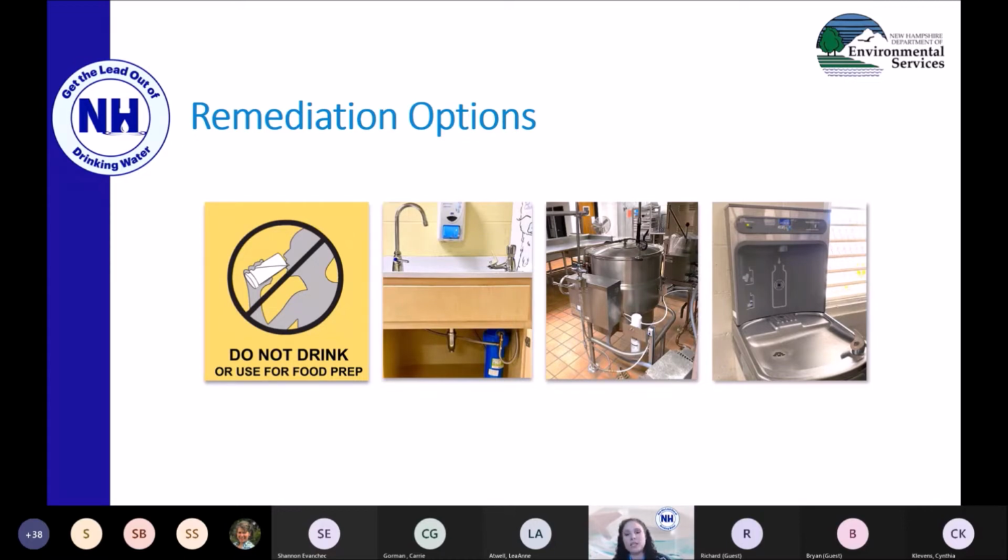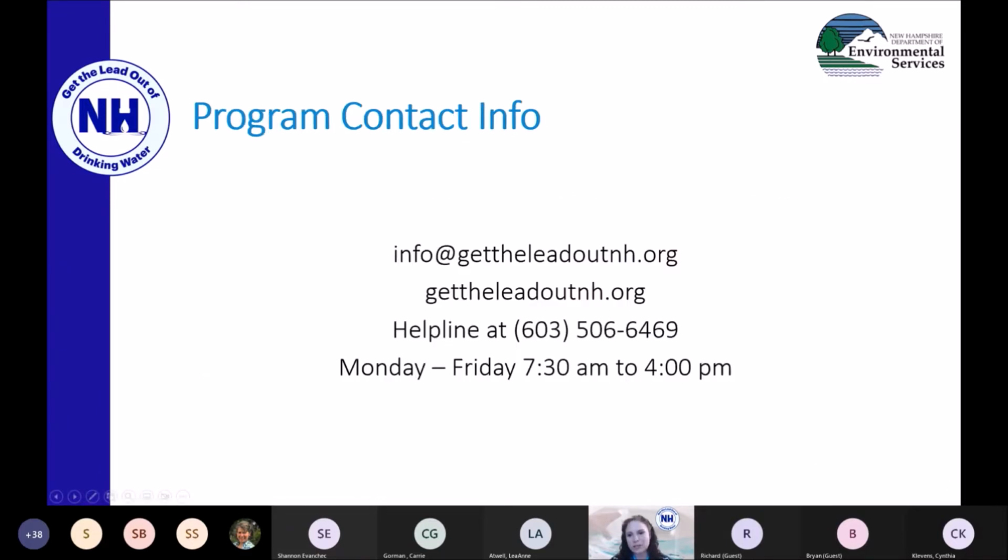The second example that you see here was a facility that fit an under sink filter. The third is plumbing corrections. And the fourth is an example of a facility that installed a filtered water bottle filling station with a filtered bubbler attached. We also have a remediation guide coming soon that will hopefully help you choose which actions might be best for your facility.